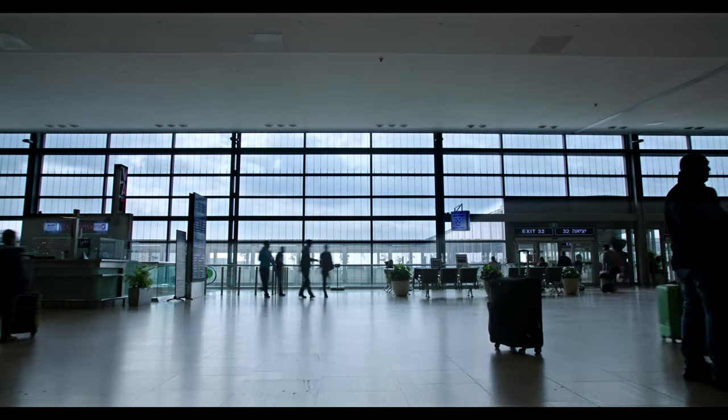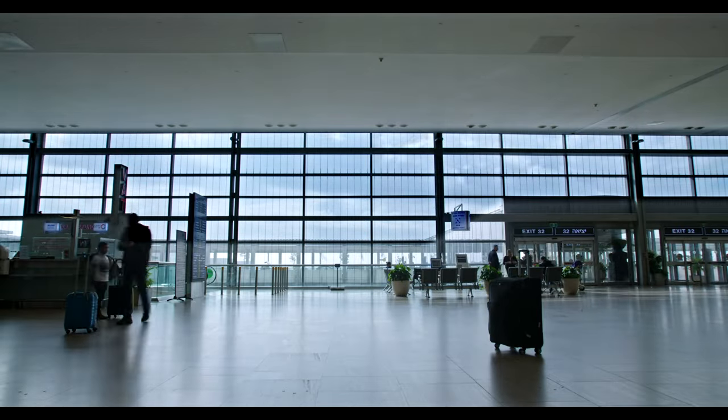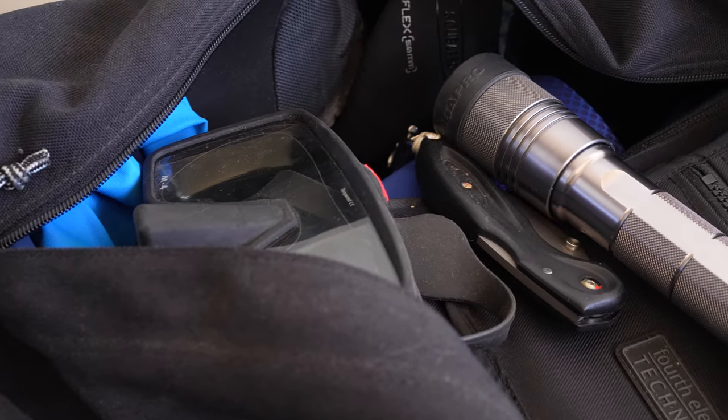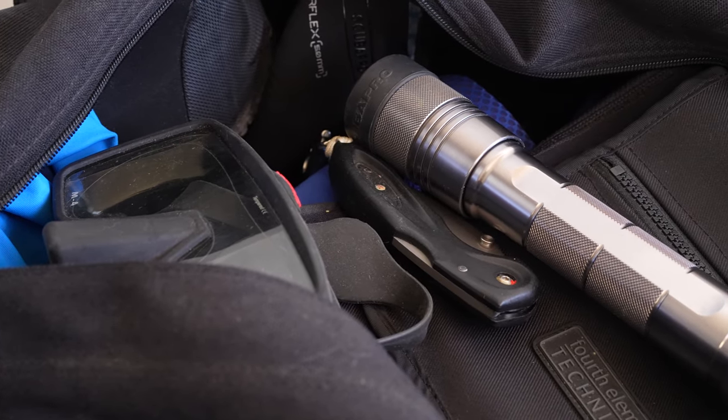The itineraries are usually organized so that you have plenty of time to decompress before you leave and need to get on an aeroplane. What should you bring and what shouldn't you bring? So if you have all of your own dive equipment, that's great. Bring as much as you can. The only things that you don't really need to bring are a cylinder and lead weights.